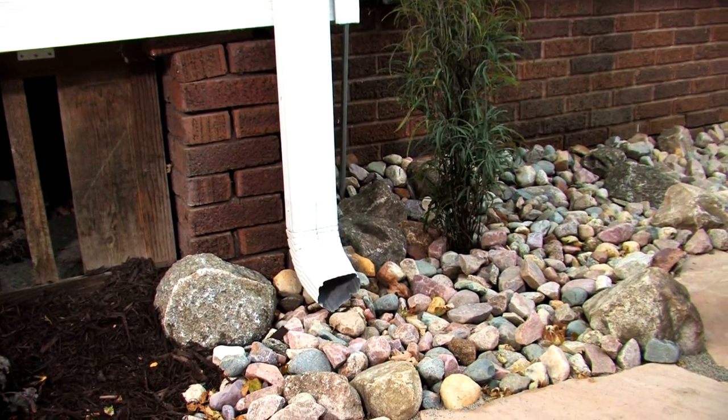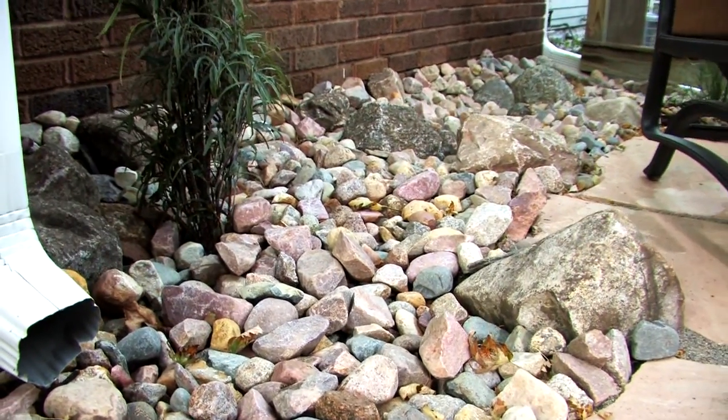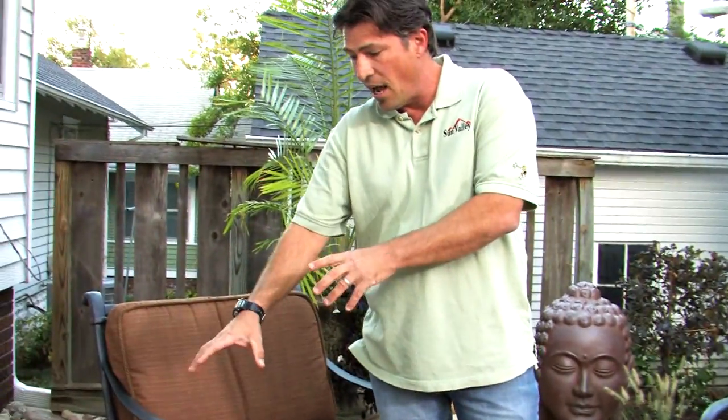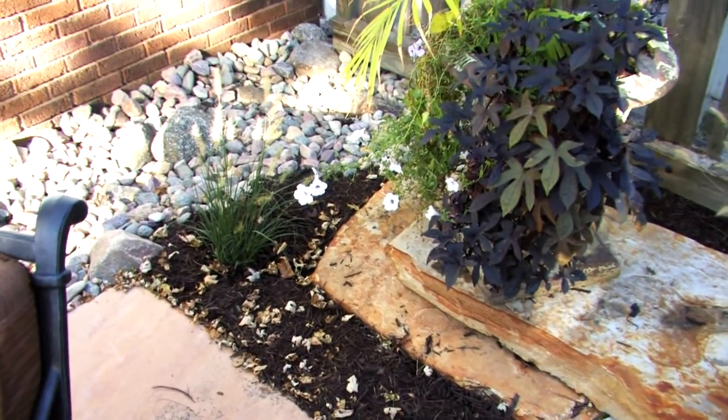I really like what you did over here with these river stones. The reason why we did that was because we have a drainage downspout here, and we had to solve that problem. And with a smaller backyard, we wanted to make sure that we can distribute the water out in the direction that it should go without causing any erosion. So we used these really cool granite cobbles mixed with some 2 to 4 inch natural river rock. We created a little dry stream bed through here.